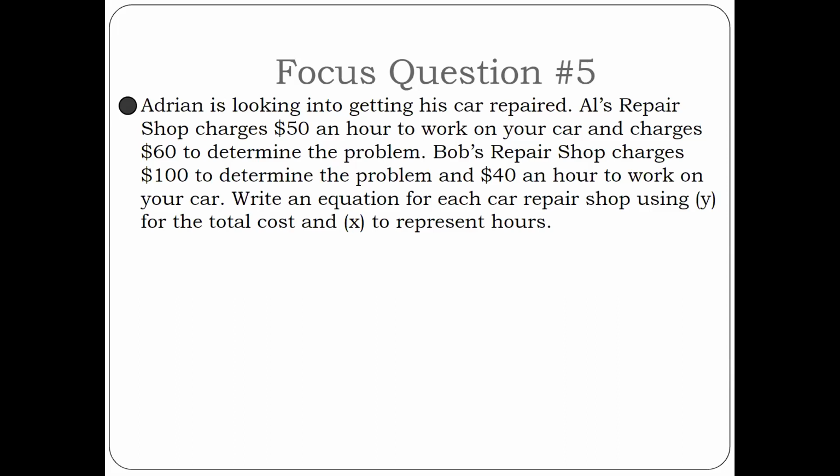Okay, focus question number 5. This one's a little bit different.